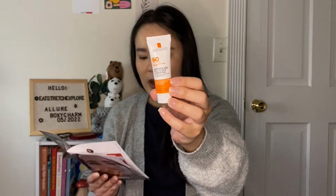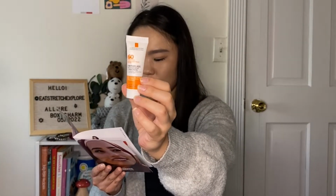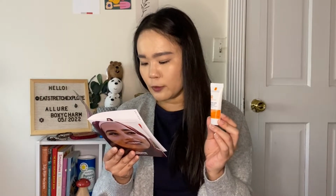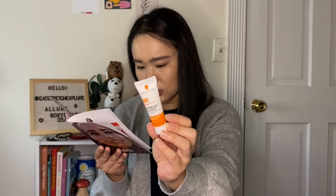So this is the final item in the value of the box. This is the La Roche-Posay Anthelios Melt-In Milk Sunscreen SPF 60. I have tried this in the past. I really do like it. It has an SPF of 60. There's no greasy residue, no chalkiness, and no excessive rubbing. And on no makeup days, it will leave your complexion looking fresh and hydrated. $36.99 for 150 mLs, and this one is 15 mLs, so $3.70 value in this little tube.